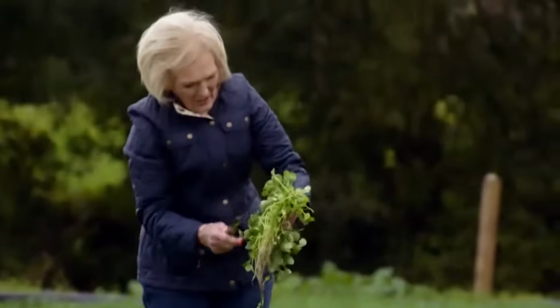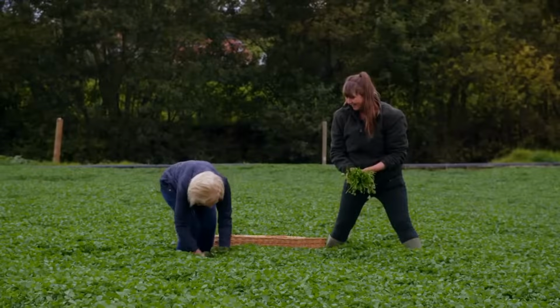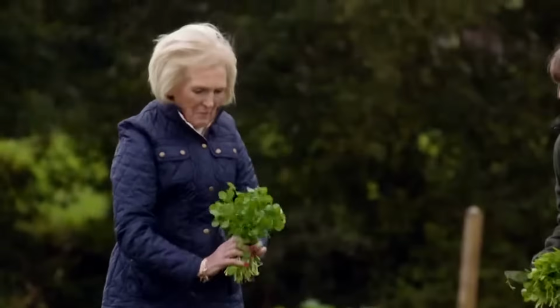It's about half the size of your bunch. Well, I've also got some root on there, so I'll gently go back. That's not too bad, is it? That's fine, that's lovely. Oh, isn't that beautiful?